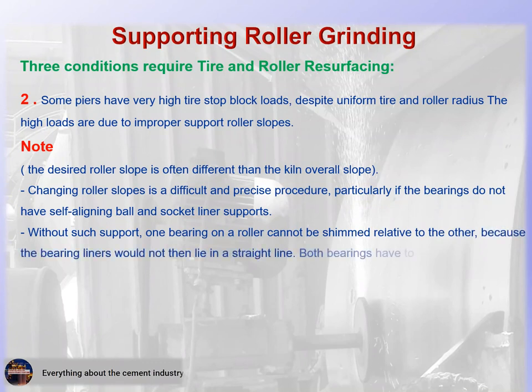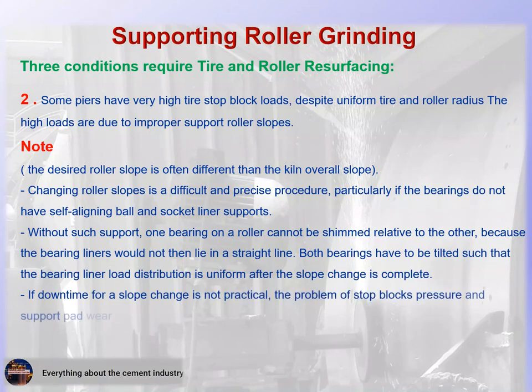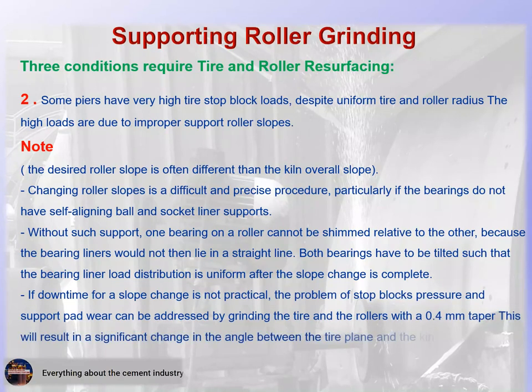Both bearings have to be tilted such that the bearing liner load distribution is uniform after the slope change is complete. If downtime for a slope change is not practical, the problem of stop block pressure and support pad wear can be addressed by grinding the tire and the rollers with a 0.4 mm taper. This will result in a significant change in the angle between the tire plane and the kiln axis.